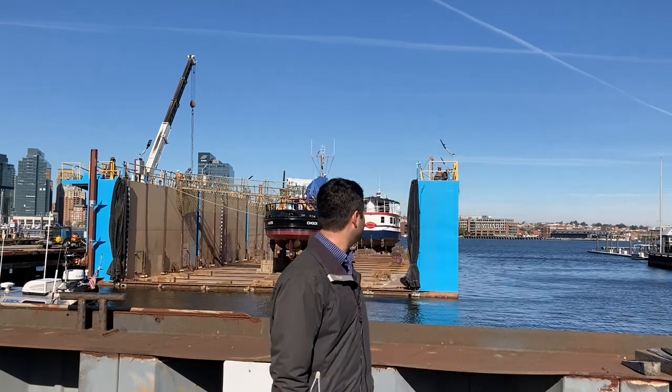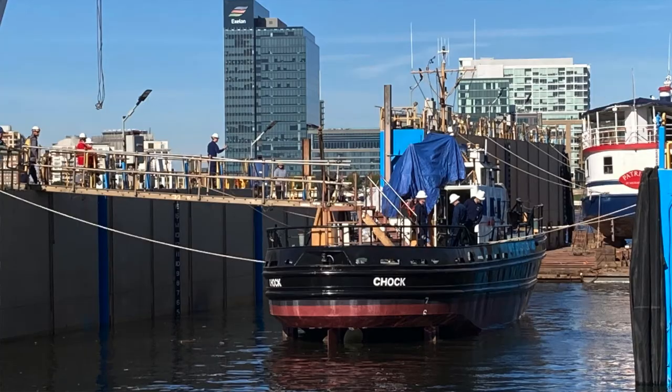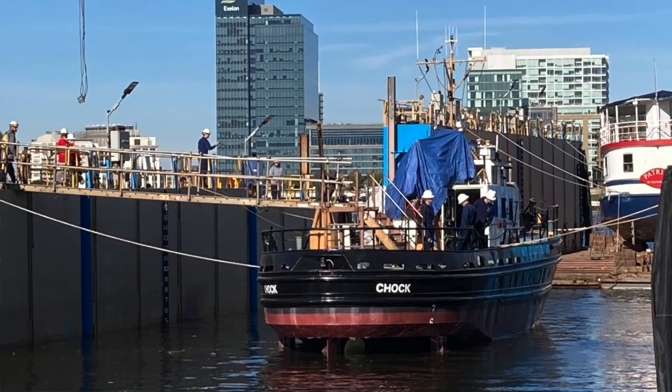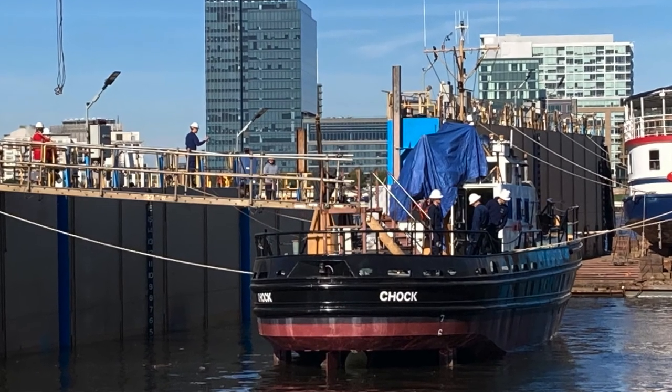As you can see behind me, we have two floating dry docks to float the vessels and do underwater repairs. We're actually getting ready to undock this vessel here, Coast Guard Cutter Chalk.